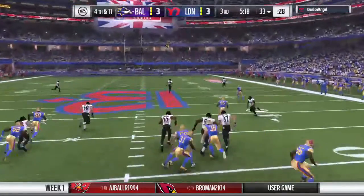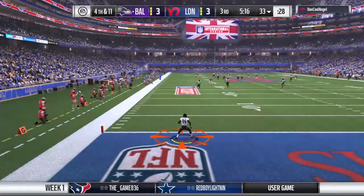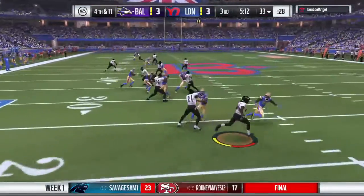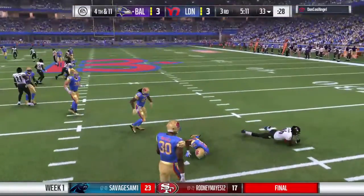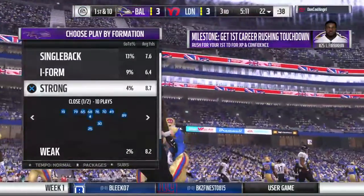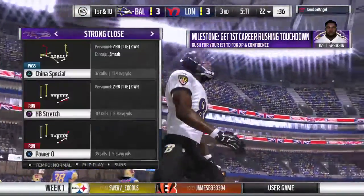And he puts a little something extra into this one, by far his best of the night. Oh, boy, he fielded it right on the goal line. A great return there of 22 yards. And the offense will take over with a new set of downs.